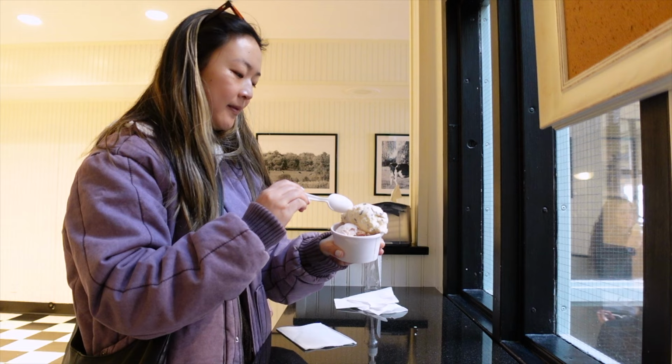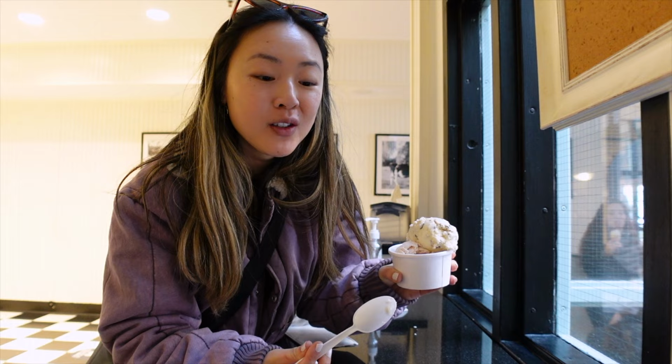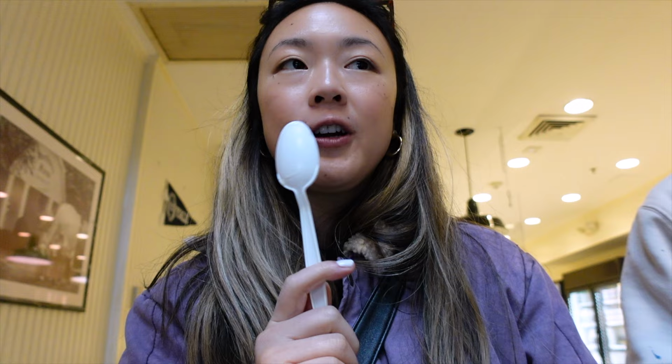Ooh, so exciting. It's so good, actually. The sweet cream with dark chocolate chip. It's so creamy. Highly recommend this ice cream shop. It's so good. Like, the ice cream is super creamy and it doesn't feel heavy. So good. Another Bulldog sighting.